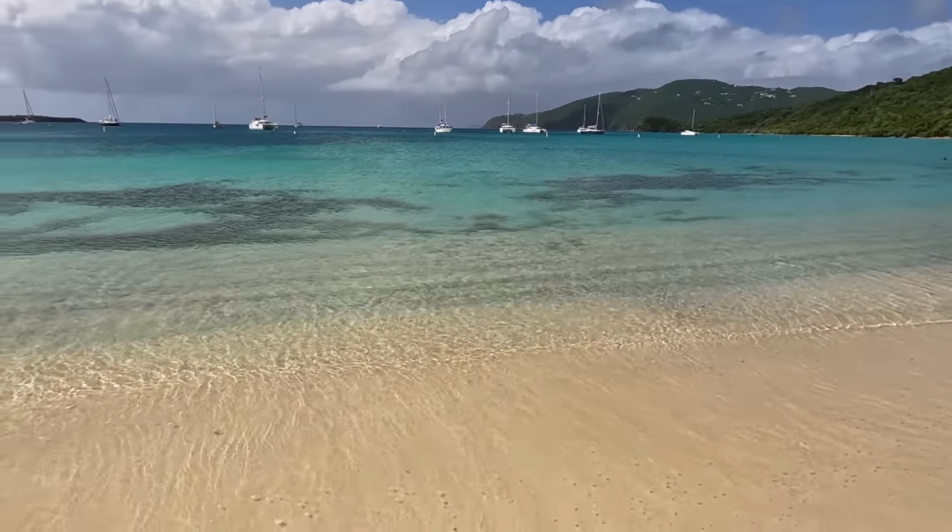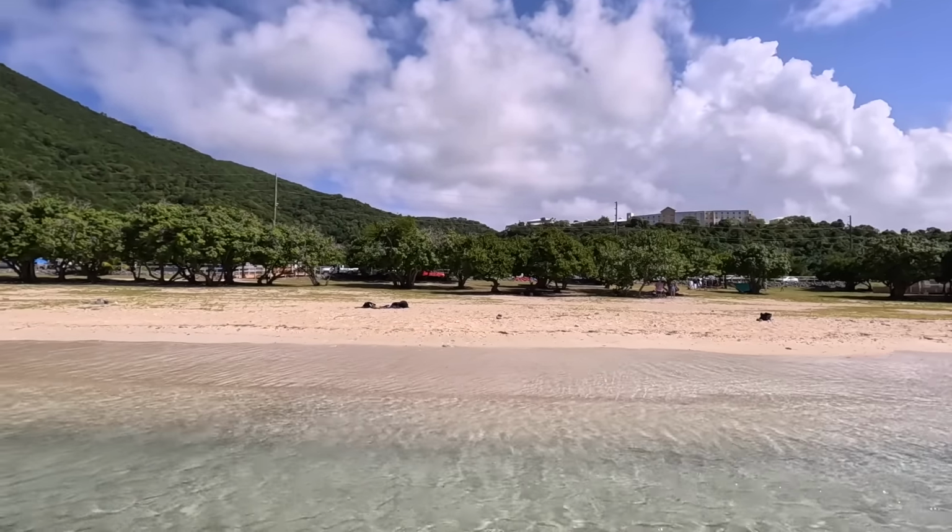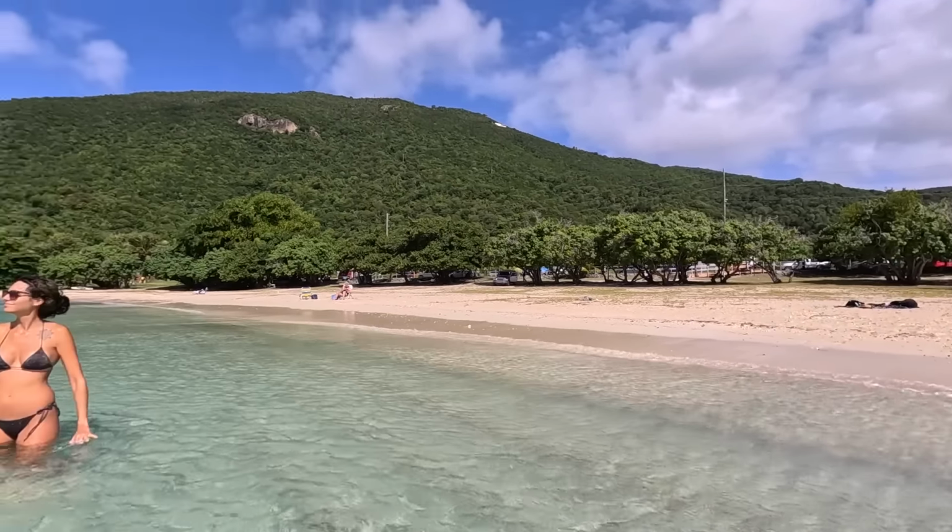I'm actually quite surprised how different it is to the British islands though. So over there we were on Tortola, which is the main island, but I think that island has half of the population of here, so here's double the population, and the island of St. Thomas that we're on now is pretty much the same size. So obviously you're gonna feel that big difference, a lot more constructions, a lot more cars. That's why we had the traffic jams. I think here is just more touristy, so there's more tourists. We actually barely saw any tourists in the BVI.